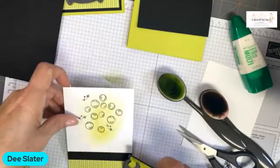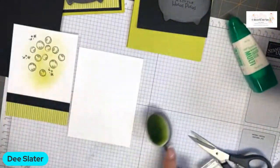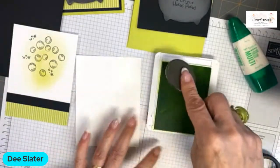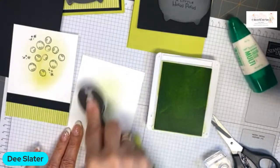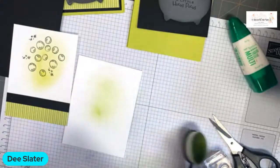Okay, so now we can start. Oh, and let's go ahead and do the inside too. Now I'm going to take my Lemon Lime Twist, so just like we did before, you could do this at the same time. And I'm just going to put a little of our green haze here. This will be again for the inside.